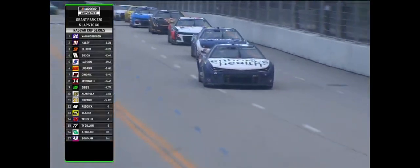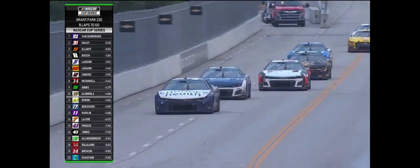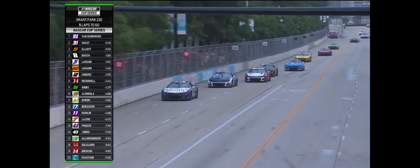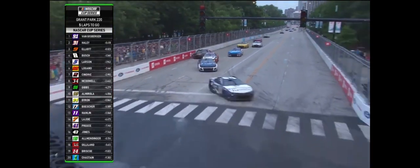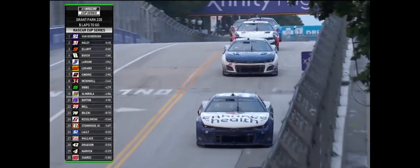He's got wide open racetrack to work with and no pressure from behind because he's going to pull away by 1, maybe 2 car lengths. It's Van Gisbergen with the lead. They're stacked up from second on back as everybody jostles for real estate. Van Gisbergen to the lead here in Chicago.